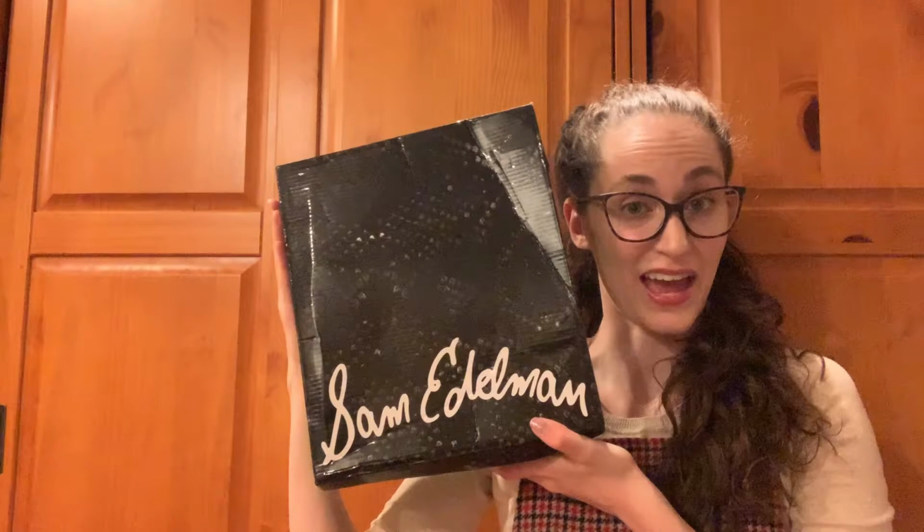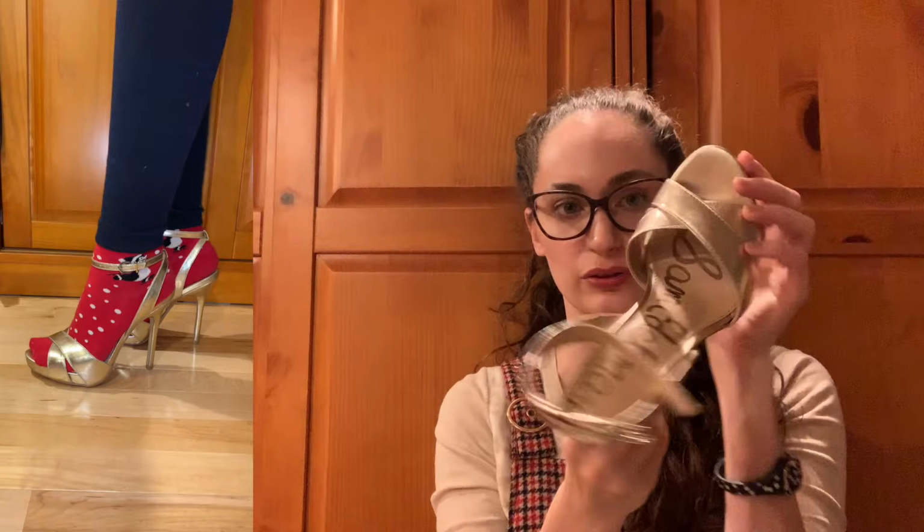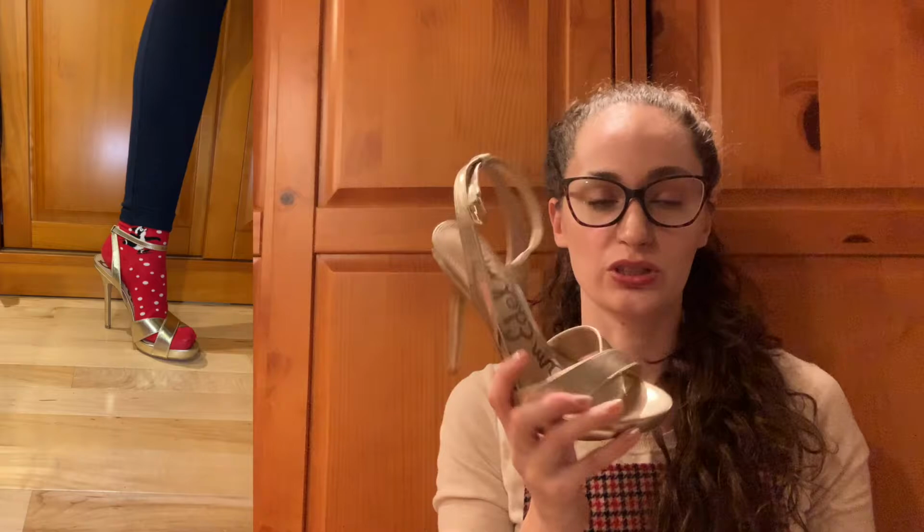Sam Edelman. I got these. A nice little gold heel, a nice little gold number. Very good to have on hand when I'm doing modeling shows, because sometimes they want a more metallic heel when you're wearing more formal wear, but I wear a 7.5 in their shoes. I'm 5'10", but I have a size 7.5 foot, which is small for the average population, let alone all the women who are 5'10", who usually wear a size 9. So I have little hooves, like a little man or a little goat. More like a little goat that screams. On to the next pair.